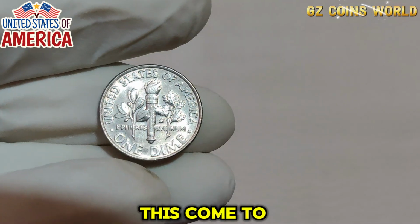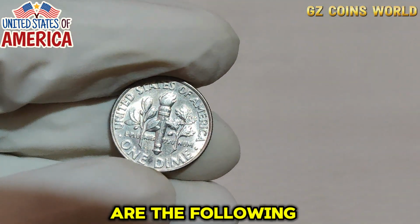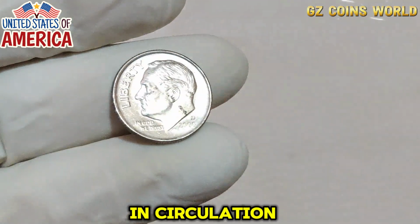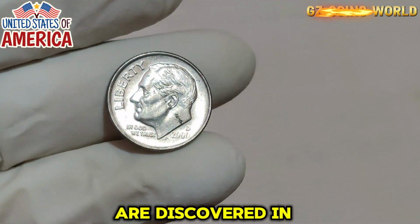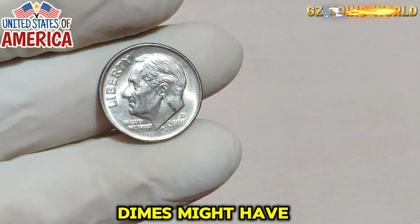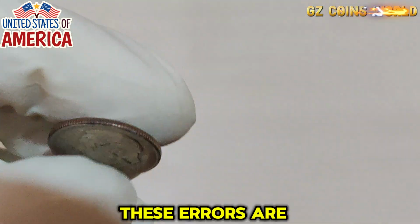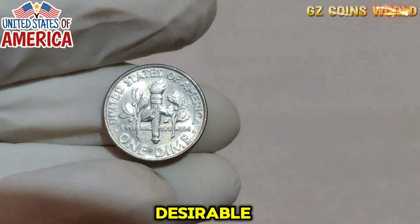But how did this come to be? Well, the key factors influencing this incredible rise in value are the following. 1. Rarity. While many 2000 D dimes were produced in large quantities and are still in circulation, the rarity comes into play when certain flaws or unique characteristics are discovered in specific coins. For example, certain 2000 D dimes might have been struck with irregularities such as overpolished dies, misprints, or other unusual characteristics. These errors are what collectors and investors look for, making this seemingly standard coin highly desirable.